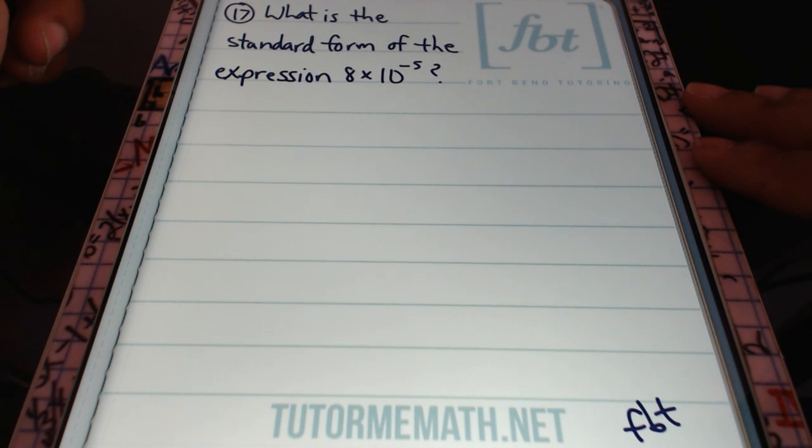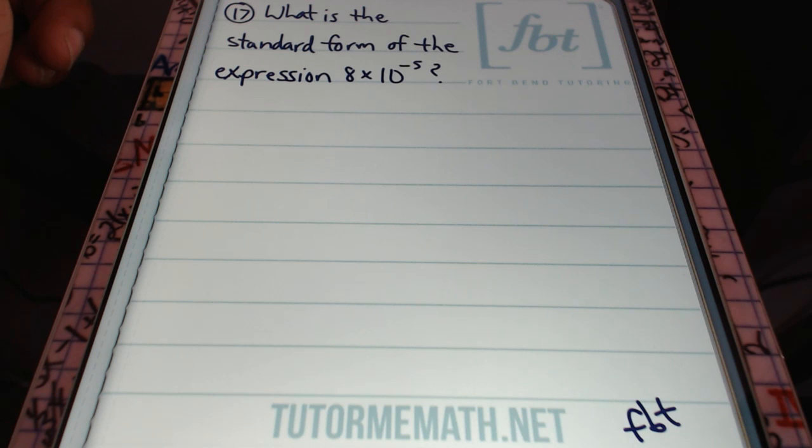All right, we'll have problem number 17. We have: what is the standard form of the expression 8 times 10 to the negative 5th power? Okay, so what we have before us in problem number 17, guys, is scientific notation. All right, thank you so much for chiming in. Good to see you. So we're going to be converting our scientific notation into standard form. When they're talking about standard form, guys, they're talking about the way you would normally see a number.